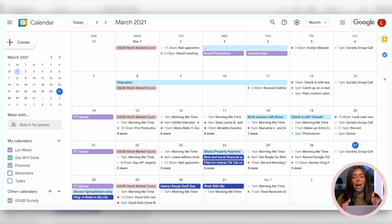All right, so we're going to hop into my Google Calendar, and right now we're looking at the month of March at a glance, and it could look a little bit overwhelming right now because I do have, like, on the 16th, 17th, and 18th, all these tasks and it just seems like so much going on, but I promise you it is very manageable and it all makes so much sense to me.